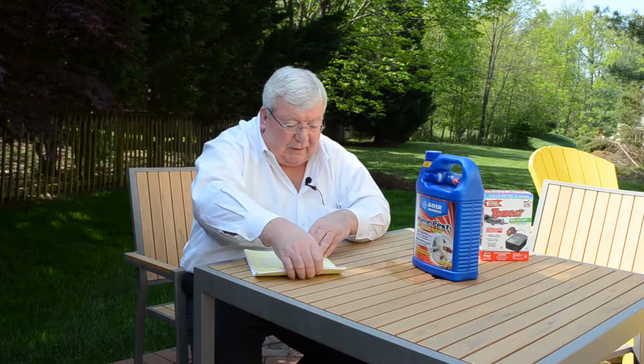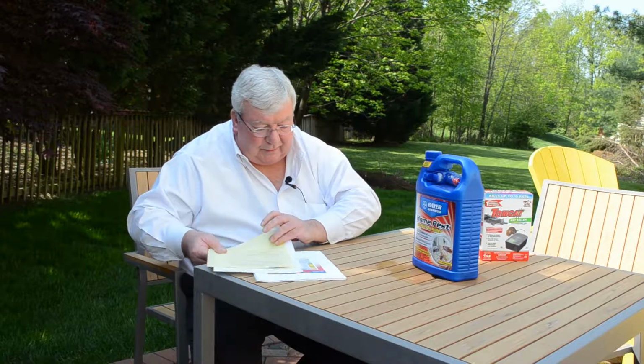Also on labels, you're going to have precaution statements, which tells you about safety equipment, and a cautionary statement about where and when it can be used. Also, you're going to have storage and disposal instructions. And of course, directions for use, which is going to be the general way that you apply the product, plus the application sites and the target pests that are allowed. If we look at the label on this product, there's a few things that I want to point out to you.